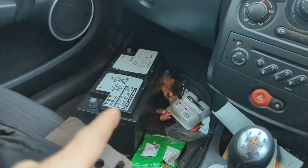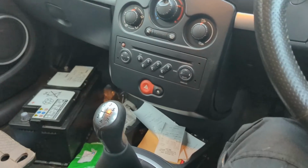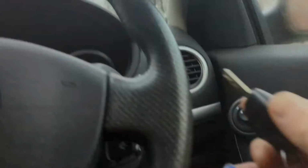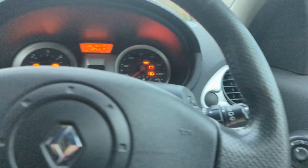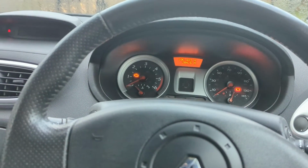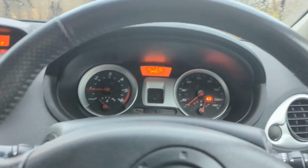Got to hook this battery up with jump leads. I'm hoping we'll be alright, but you never know. So, come on. Oh, nice.